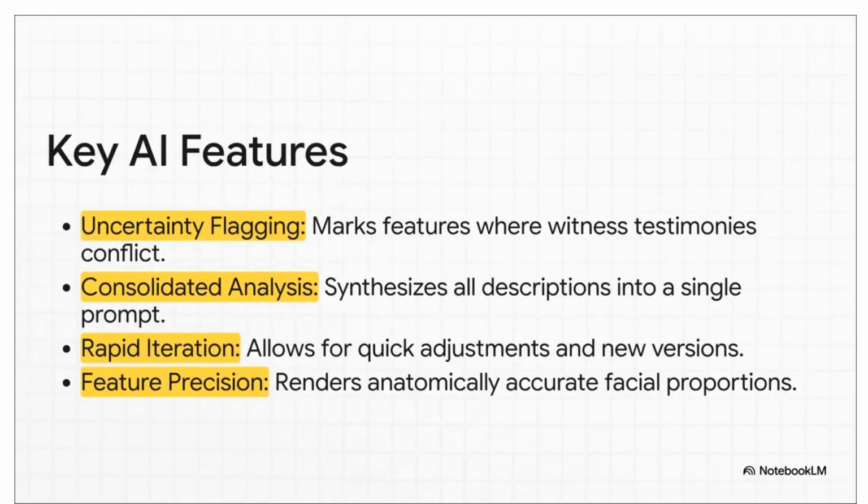So let's break down the features that make this a potential game changer. That uncertainty flagging I mentioned, that is huge for transparency in an investigation. The consolidated analysis makes sure every single piece of information is baked into the final image. And of course, the ability to make changes so quickly while ensuring the face is always anatomically correct, that means you can get to a more accurate face way faster.